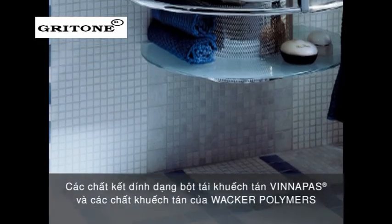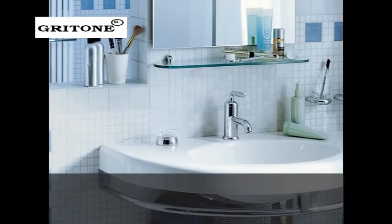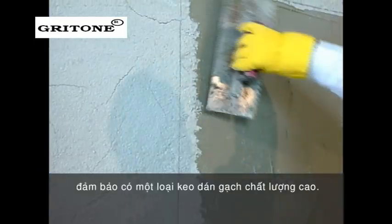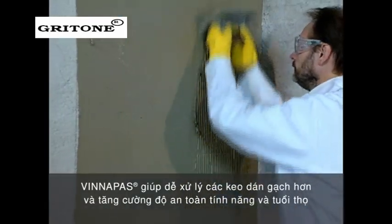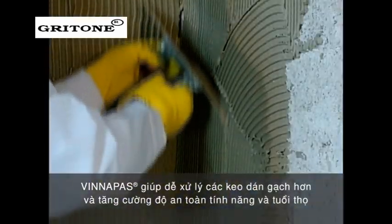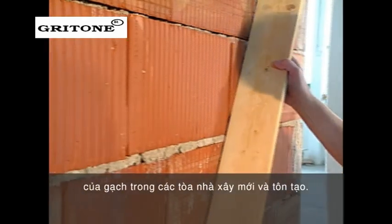Binders in the form of Vinapass redispersible powders and dispersions from Wacker Polymers ensure a high-quality tile adhesive. Vinapass makes tile adhesives easier to process and enhances the functional safety and longevity of tile work in new and renovated buildings.